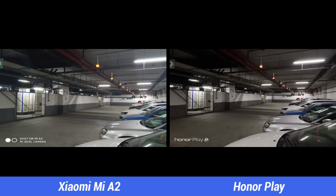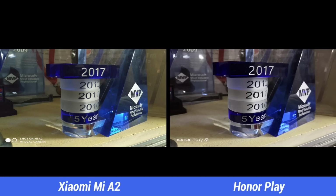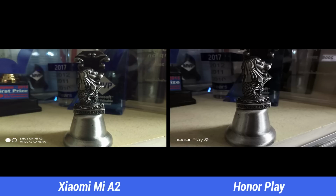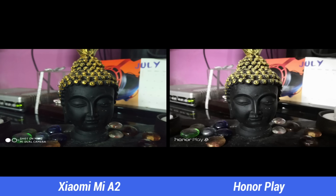Next, let's have a look at the low light captures. Here the Xiaomi's Mi A2 with f-stop 1.7 aperture and better Sony sensor captures more light and images are well lit. But at the same time, we notice the lens flare issue on the Mi A2. The noise levels are also less on the Mi A2 compared to the Honor Play. The Honor Play manages decent images in low light conditions, and with AI mode it can produce decent results. But extremely low light captures had considerable amount of noise. So we would give it to the Mi A2 in this round.